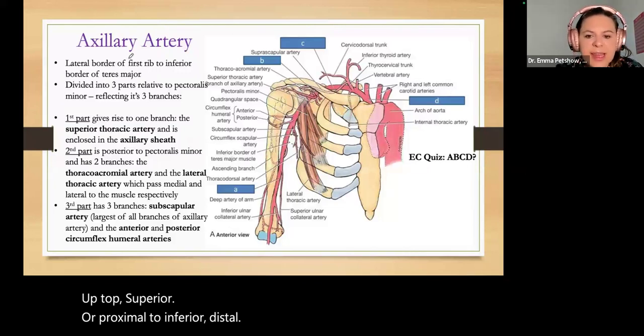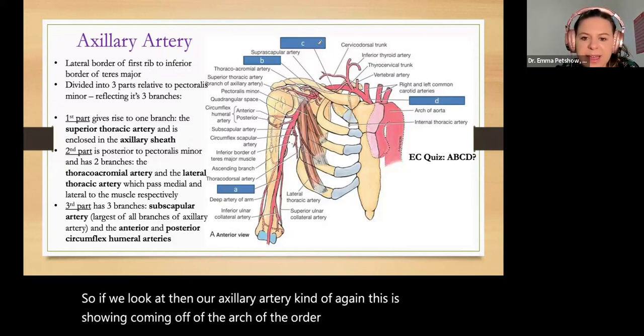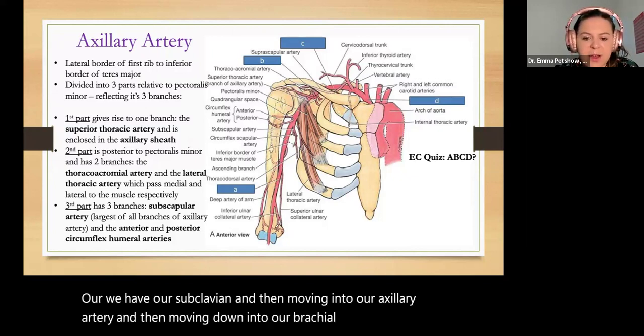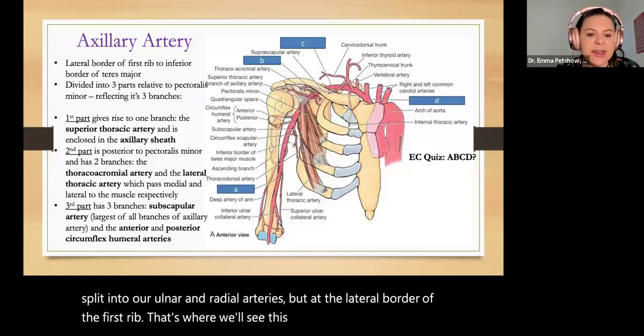So if we look at our axillary artery, this is showing it coming off of the arch of the aorta, which we will follow along here. We have our subclavian, and then moving into our axillary artery, and then moving down into our brachial artery, and then it'll split into our ulnar and radial arteries. But at the lateral border of the first rib, that's when we'll see this beginning, the start, inferior to the border of the teres minor.